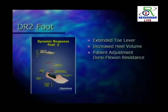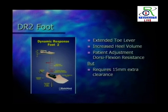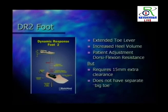Extended toe lever, increased heel volume is there. Patient adjustment, dorsiflexion resistance is there, but it requires 15 mm extra clearance. That means it can't be fitted with all types of amputated stumps. At least from the ankle level, 15 mm clearance should be there. That means if the length from ankle joint to ground is 9 cm, then he requires an extra 1.5 cm to fit this type of foot. So this is the kind of limitation that is there. It does not have separate big toes.